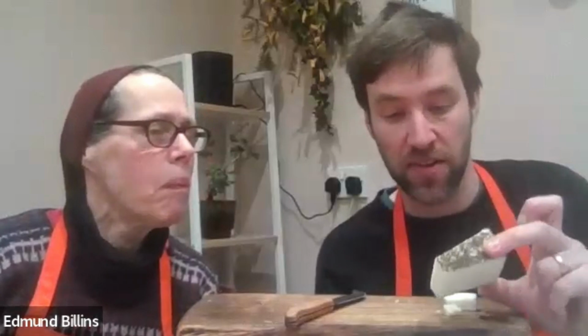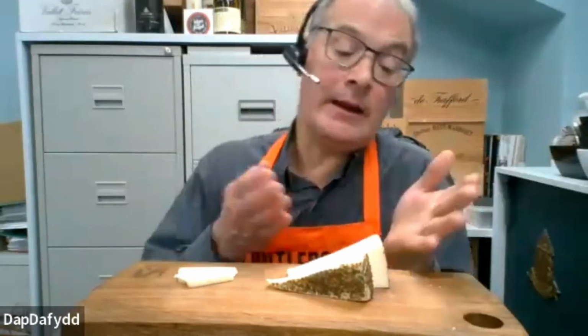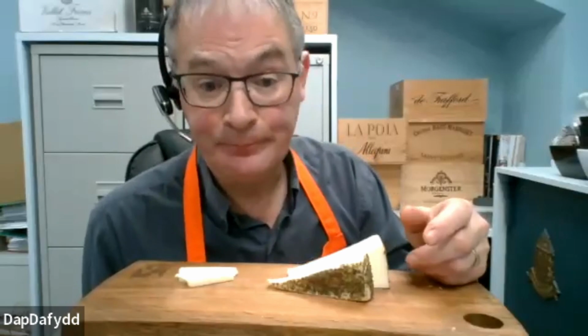Okay, let's rate it for appearance. Well, I like the look of the rind. I think that looks quite nice. The cheese itself is very white. It's not giving many clues as to what to expect from it otherwise. Maybe a 7? Yes, I think that the leaves or whatever on the outside are there just to make it more attractive. And I think it succeeds in that. So 7 is fine.